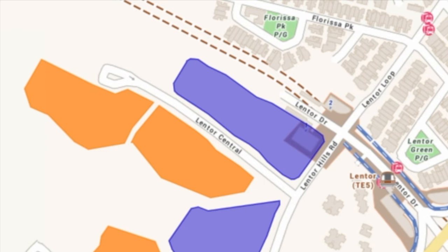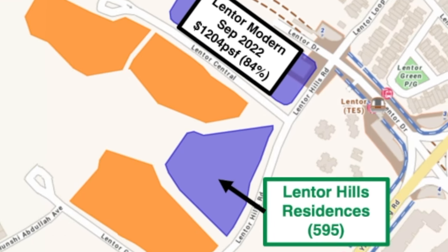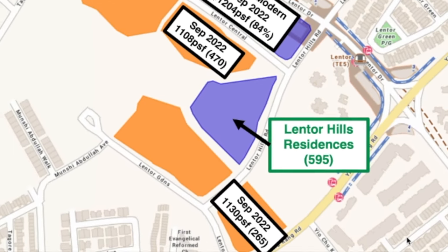Later, I'll show you the price Lentor Modern buyers bought at. Overview: Lentor Modern launched September 2022, sold 84%. This is the next new launch, which is Lentor Hills Residences. These two plots of land sold in Sep 2022.